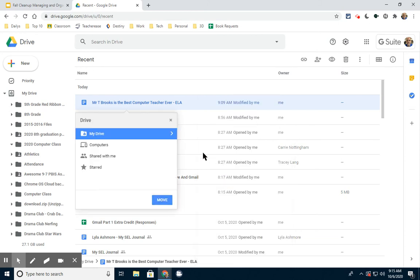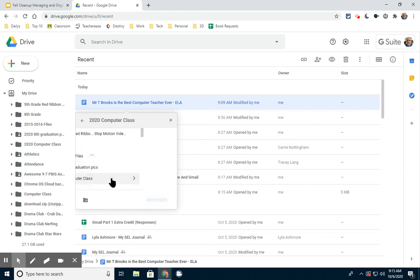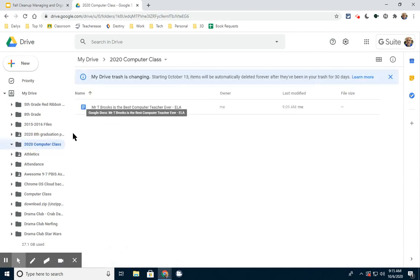So click move to computers and in my drive here, sorry, and find that 2020 computer class folder that way and say move there, okay? So one way or the other, get that document moved into computer class. So there it is, okay?